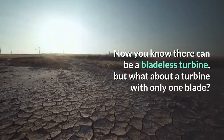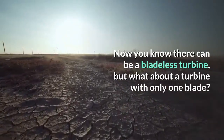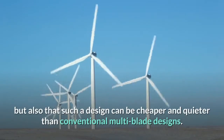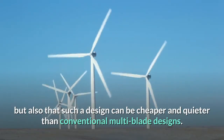Powerhouse thin-air single-blade turbine. Now you know there can be a bladeless turbine, but what about a turbine with only one blade? New Zealand's Powerhouse Wind not only proves that a turbine can work with just one blade, but also that such a design can be cheaper and quieter than conventional multi-blade designs.